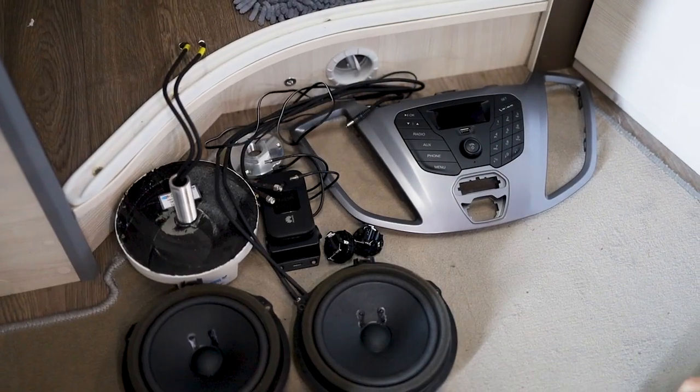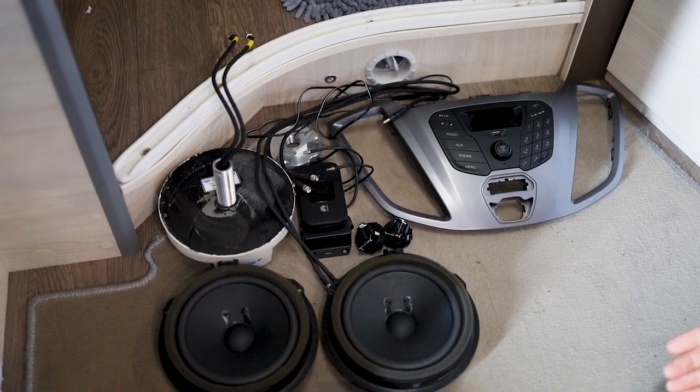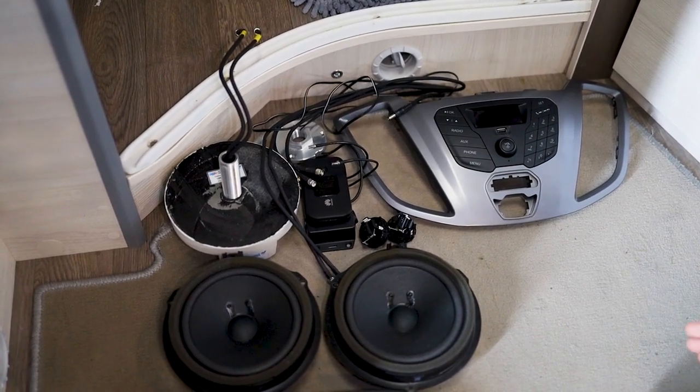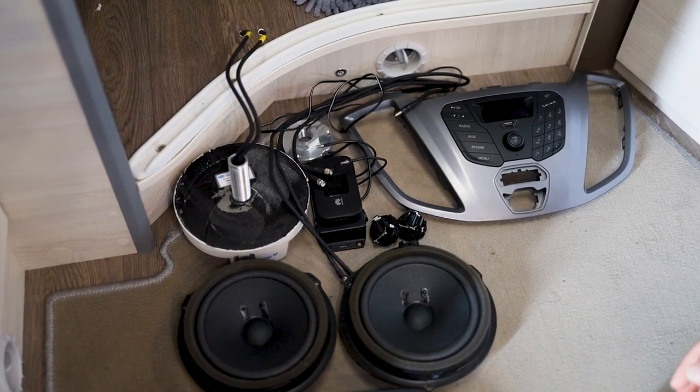Right, so let's have a quick look at some of the stuff that's on the floor here, because we have to pay to get rid of stuff. And not only that, a lot of customers do want their stuff back. Whether they want to put it in their garage and hoard it for the next 50 years, I don't know.